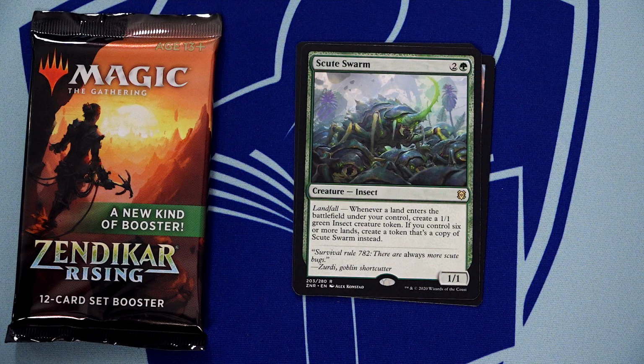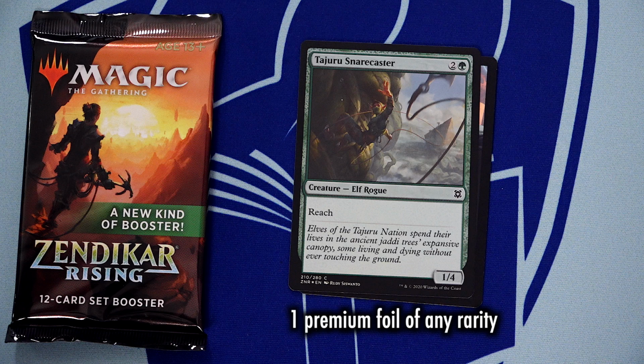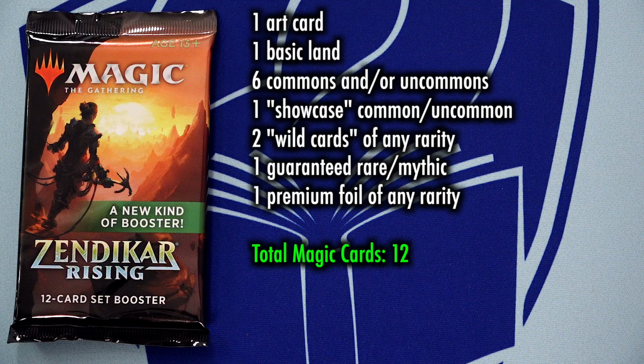However, unlike draft boosters, set booster packs each have a guaranteed foil in each pack, which can be anything from a common to a mythic. This is like Masters packs that come with 1 foil per pack. Sometimes it's a foil common, sometimes it's a foil mythic. And so there's yet another shot, in addition to those 2 wild cards, at an extra rare or mythic.